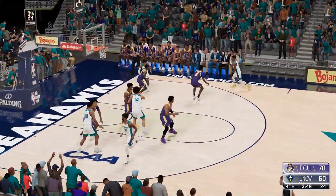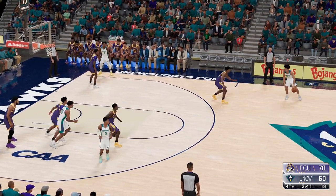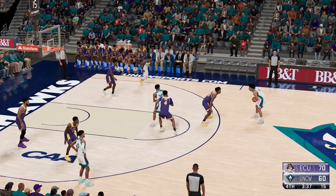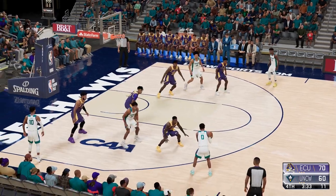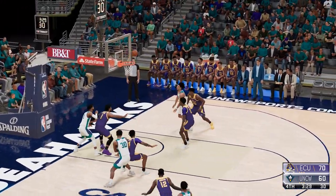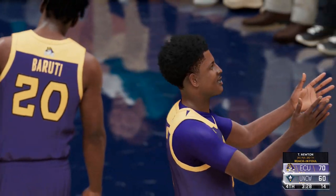Now, it's Michael Carter. Over to Ty Gadsden. To Pridgett. Here's Akaru to Gadsden. Jab step on Robinson White. Puts up a three. No good. Pridgen with the offensive board and the reach-in foul on Tristan Newton. That's his third.